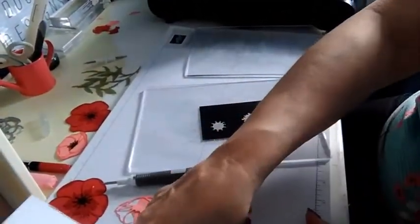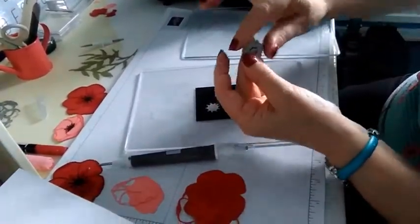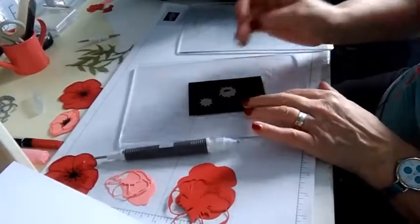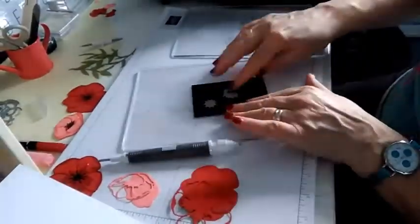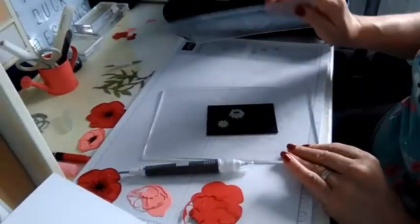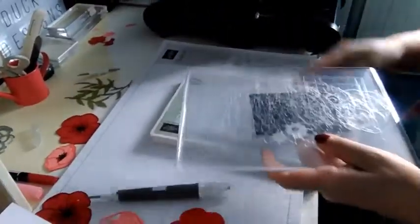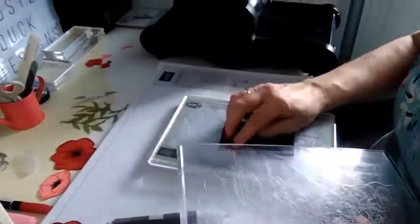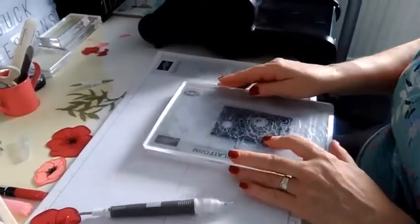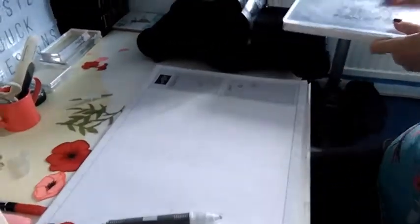Sounds obvious, but when you're cutting anything out, it's the serrated, for want of a better word, raised bit that goes on top of the cardstock, so that when you run it through the Big Shot, that is what gets cut out of the card. I'm going to try and line this up properly this time. That was an example of how to almost break your plate.